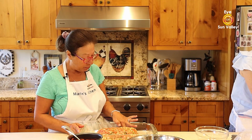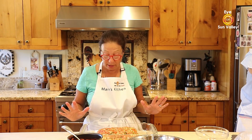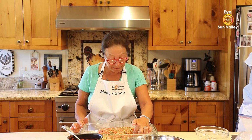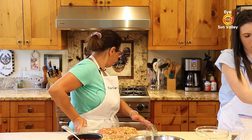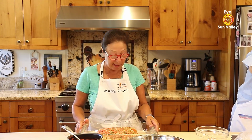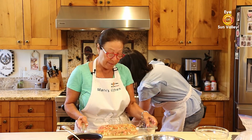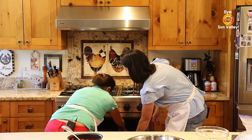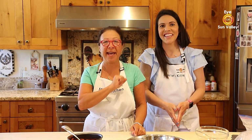And we're going to put this in a preheated oven. Always preheat your oven, no matter what you cook. It's at 375. You can open the door for me, and I'm going to stick it in. And then after 45 minutes, we'll be back for the barbecue sauce. There it goes. And we are coming right back.